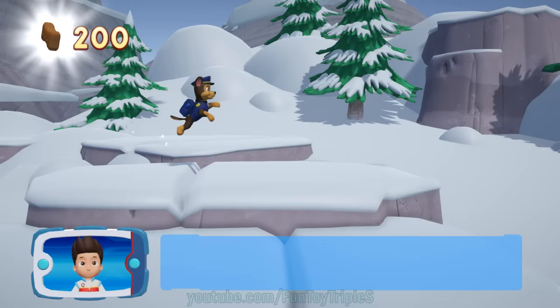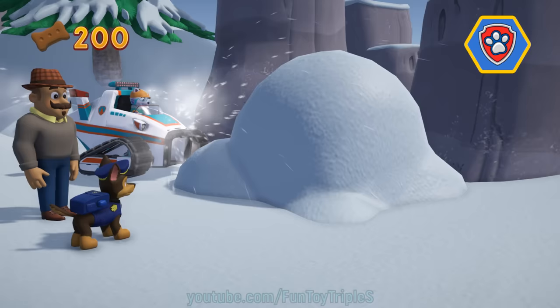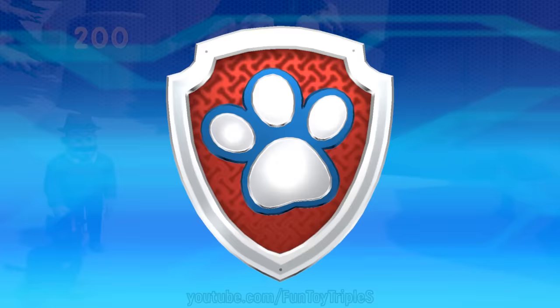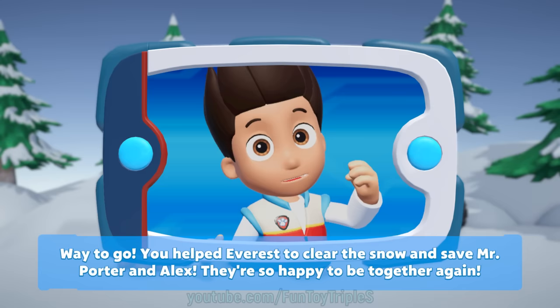You collected all of the pup treats on this rescue mission. There's Mr. Porter and Alex. Now we need Everest to use her snow cat to clear the snow. Which pup ability should you use? Way to go! You helped Everest to clear the snow and save Mr. Porter and Alex. They're so happy to be together again.